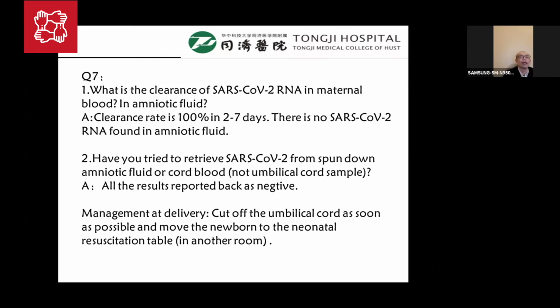Okay, so we have tested amniotic fluid, cord blood, and placenta, and the goal is to remove the baby as soon as possible from the mother. So far we have not had a positive infection.